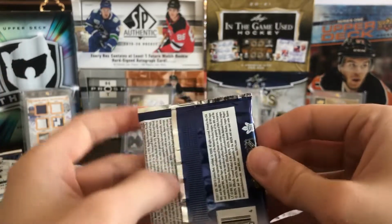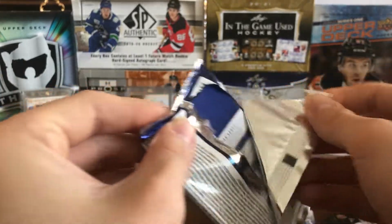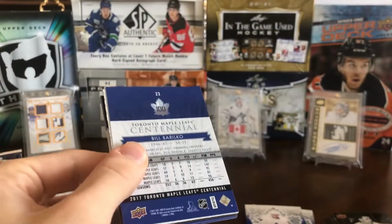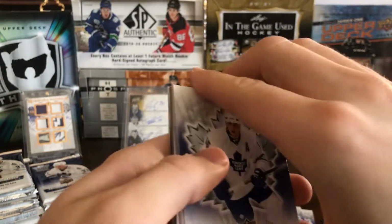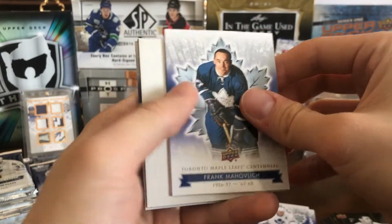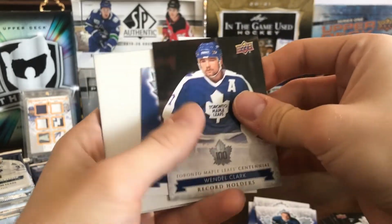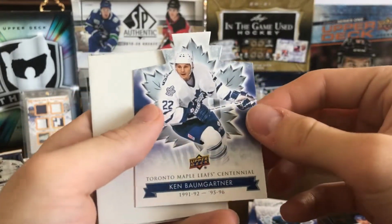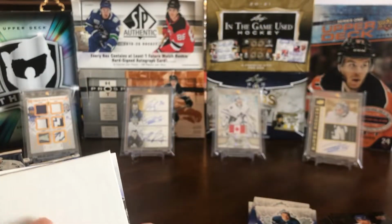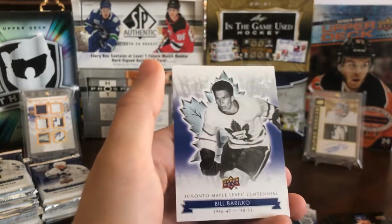So yeah, it's just kind of interesting to see some of the notable names of the Leafs omitted from the list, especially guys like Keon and Sundin, who are literally legends of the Leafs and hold a lot of the records for scoring and points. Tomas Kaberle, another Frank Mahovlich. There's a Wendel Clark. And there's our first die cut, it's going to be Ken Baumgartner. Ken Baumgartner die cut. And Bill Barilko.